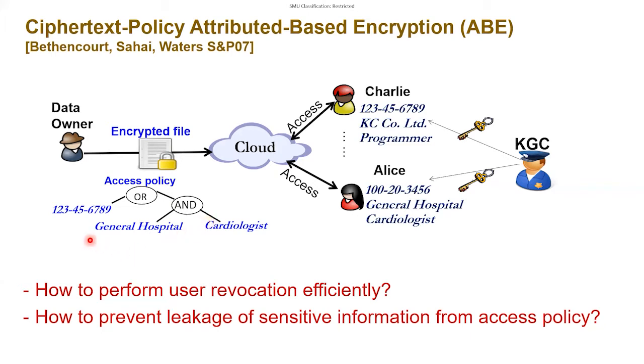Despite its nice features, the basic version of ABE has a number of limitations. The first critical limitation is how to perform user revocation efficiently. When a user leaves the organization, even though the user still has a copy of the decryption key, he should not be able to use the key to continue to decrypt data. This is the purpose of user revocation.